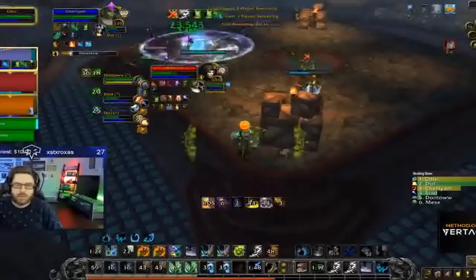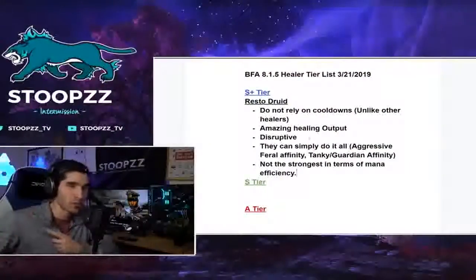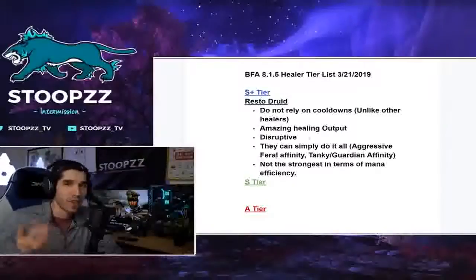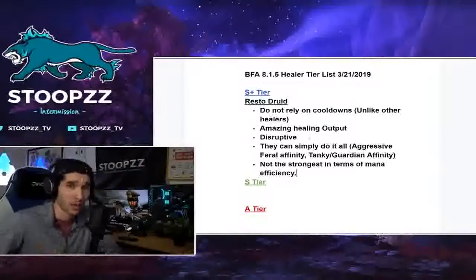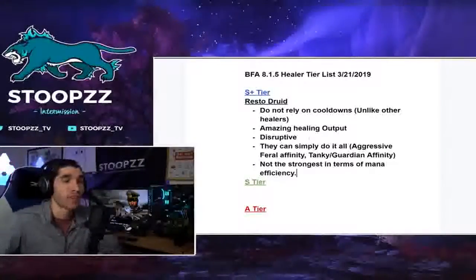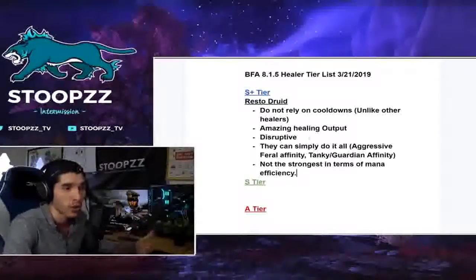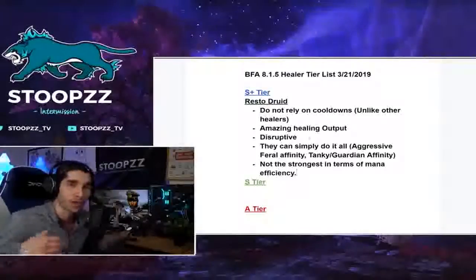They're very disruptive based on their ability to use things like Cyclone, Entangling Roots, Bash, and Vortex. I've talked about this in the past, but they can be very disruptive when paired with a class like a Mage or a Warlock or any other caster that has a lot of CC. Adding a Resto Druid onto that makes it very difficult for melee cleaves or melee comps to really do anything or get any offense going. And because of that, we're not seeing as many melee cleaves, and that is where Resto Druid really shines.